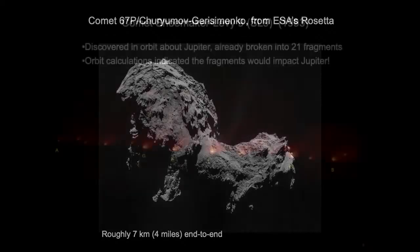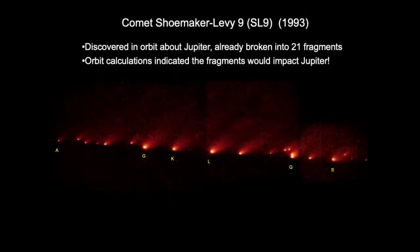Next, please, slide 10. There's another weird comet that I worked on a lot in the 1990s, and that one was called Shoemaker-Levy 9, discovered by Gene Shoemaker and David Levy. This comet was in orbit around Jupiter, which is totally weird and a totally unusual case. And furthermore, it consisted of like 21 different fragments. We gave them names, fragment A on the left and S there, and fragment G, I think, was one of the bigger ones.